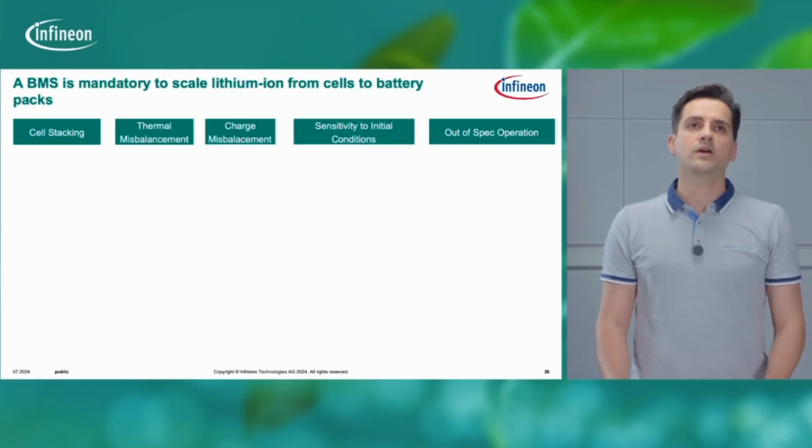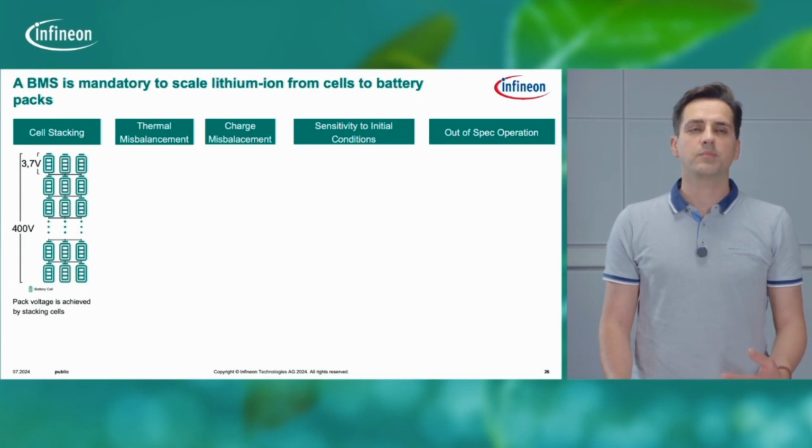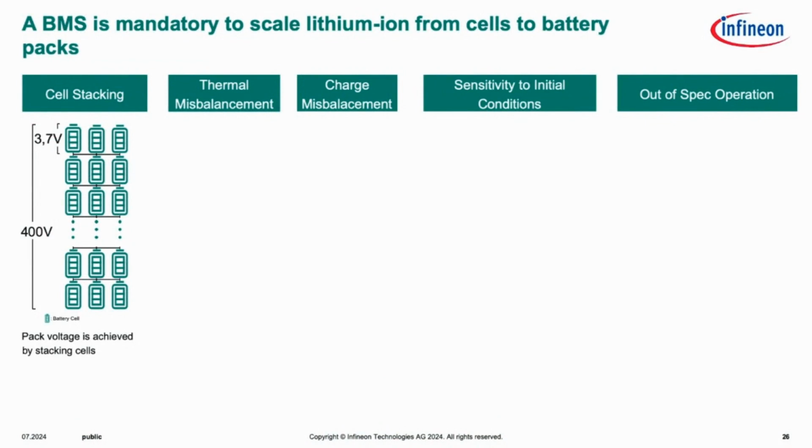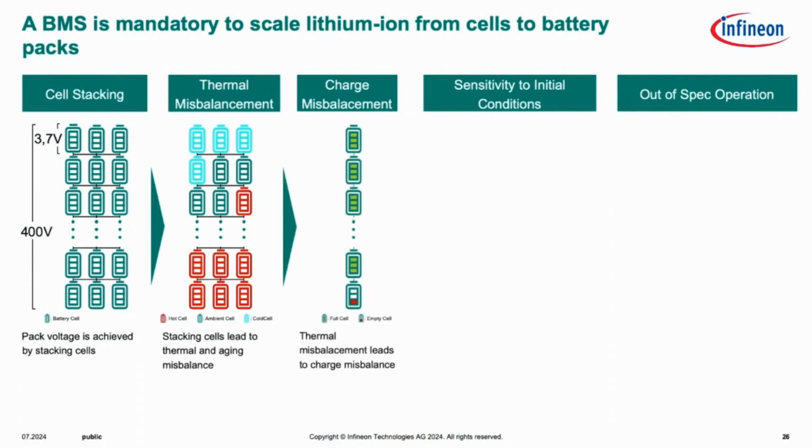But why would a lithium-ion battery require a BMS? The key reason is the complexity of the chemistry and the cell stacking. Usually you deal with cells that have sub 4 volts in voltage, meaning that if you want to build up a pack of 400 or 800 volts, you have to stack a lot of these cells. Stacking these cells means you will have some kind of misbalancement, for example, due to different thermal distribution across the battery. This misbalancement would lead to a charge misbalancement.